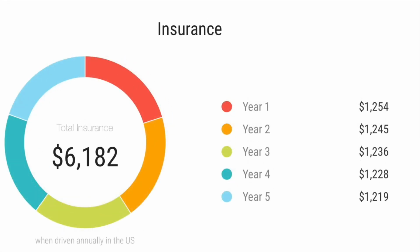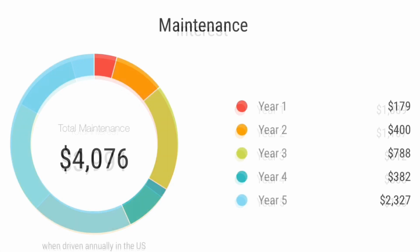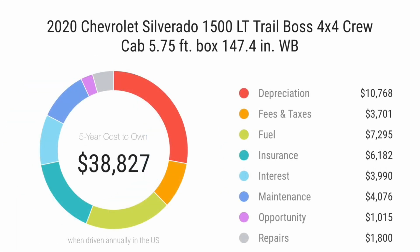Insurance is around $6,000. Interest comes around $4,000. And maintenance, which is the most important factor, is $4,000 in 5 years, which is not too bad. And last but not least, repair comes to $1,800. So overall, this truck is not a bad investment, but think wisely before purchase.